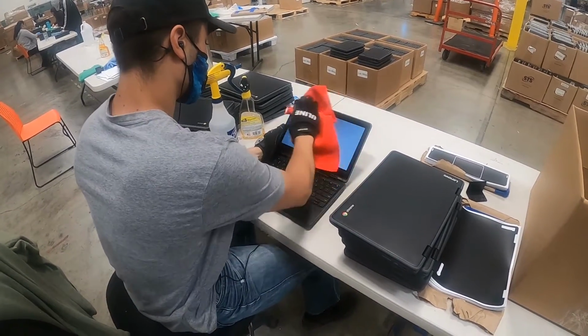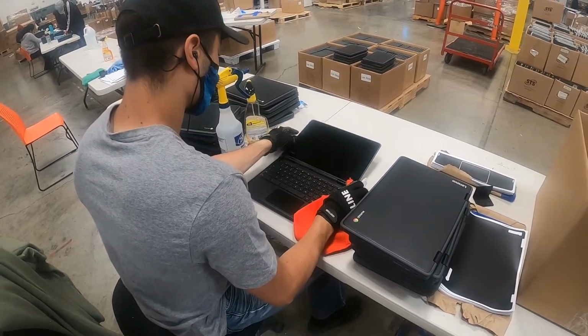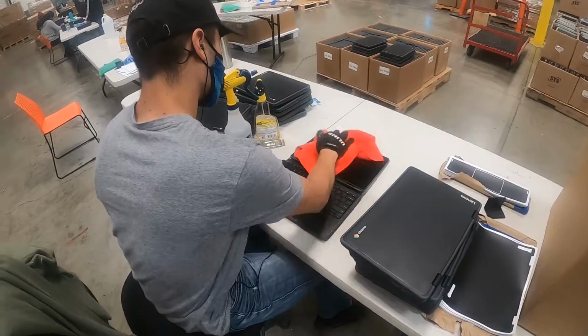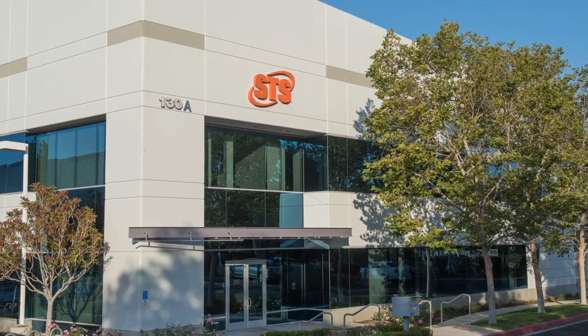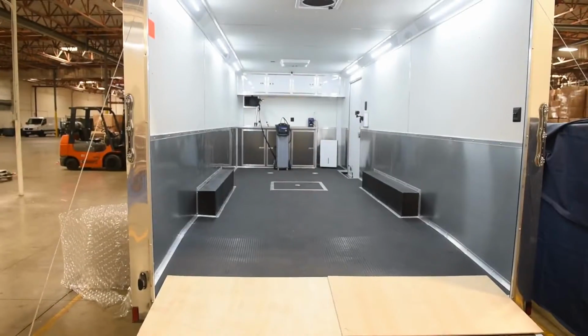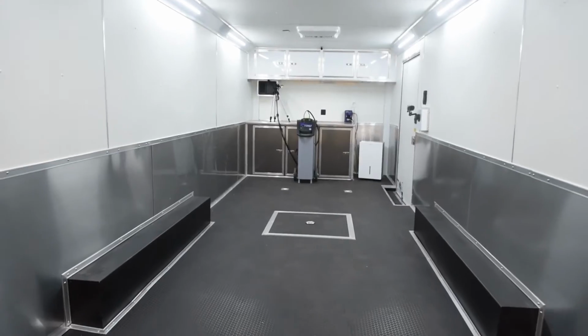At your request, we also test and repair units before they are decontaminated, freeing up your IT staff to focus on other priorities. Here's how it works. Send your devices to our facility in Simi Valley, California. Or, for select locations and quantities, we can bring a mobile decontamination trailer to your site.